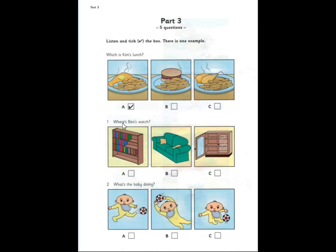1. Where's Ben's watch? Where's my watch, Mum? It isn't in the cupboard. Is it on the bookcase, Ben? No, it isn't. Oh, I can see it. There it is. It's on the sofa. Oh, good. 2. What's the baby doing? Is this a new photo of your baby? Is he kicking the ball? No, he can't kick it and he can't catch it. So, what is he doing? Look. He's bouncing it.